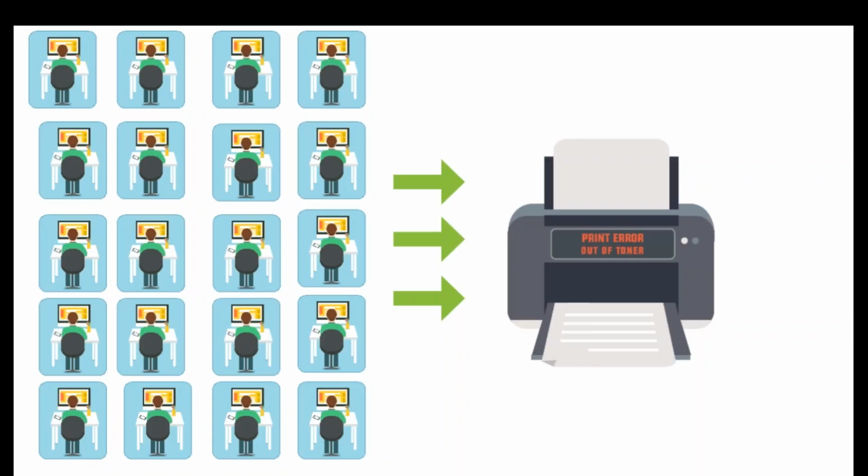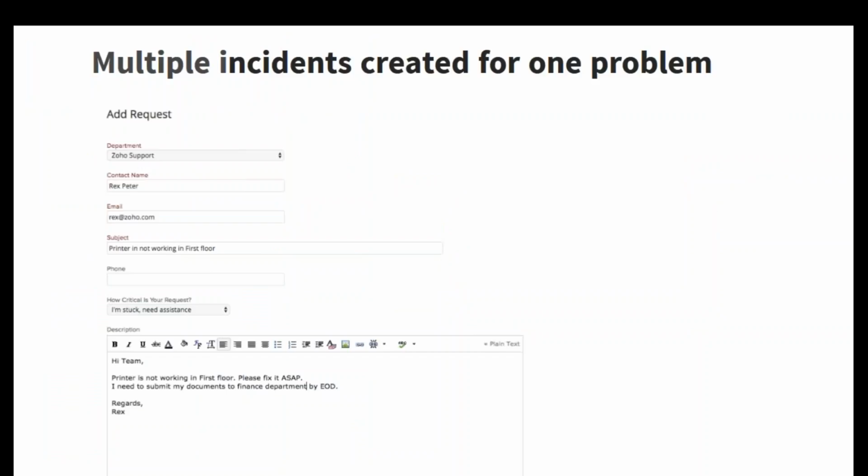Let us consider a busy day, when everyone wants to access the printer, but the printer is down, so they will all try to create an incident with the help desk. Then the help desk will get flooded with numerous tickets for the same issue.